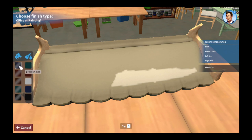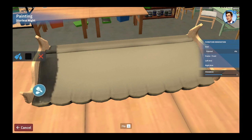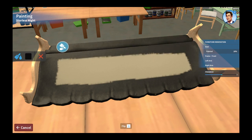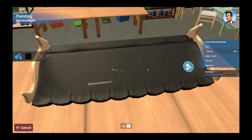So we can, oh, we can change the colour of it. So shall we make it Star Wars Night? Yes, let's do this. Make it old but new. Classical, beautiful brilliance.